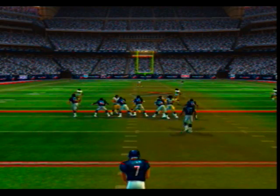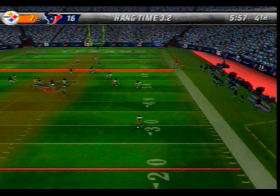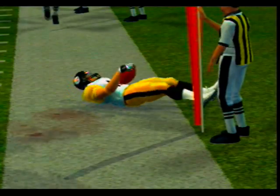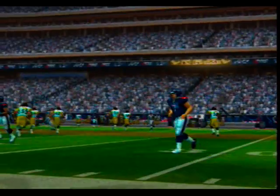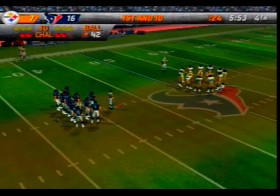Leckler is ready to punt this one away. Hollings is the deep return man. From the 33, the 50. Time's running out for them. So if they want to get back in this game, they're going to have to find a way to get into the end zone on this possession.